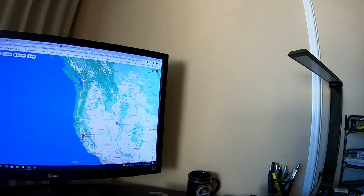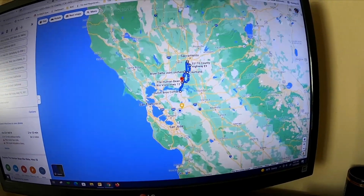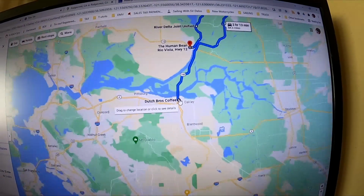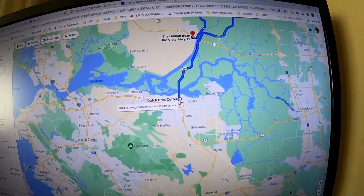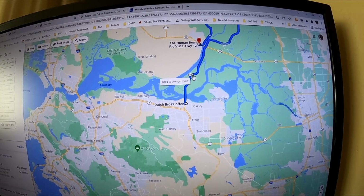So let's take a look at the map. All right, well, that looks good. Let me show you where we're headed. And if we take a look at, this is California. Gee whiz, yes it is. And here we are, we're at Dutch Brothers Coffee. And we are gonna head up Highway 160. So this is the Highway 160 ride.